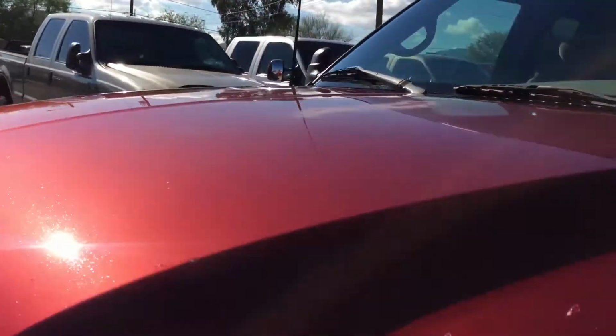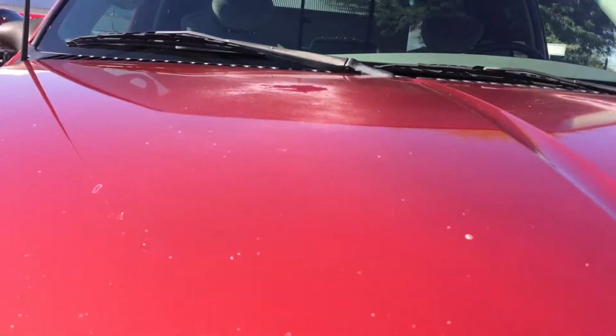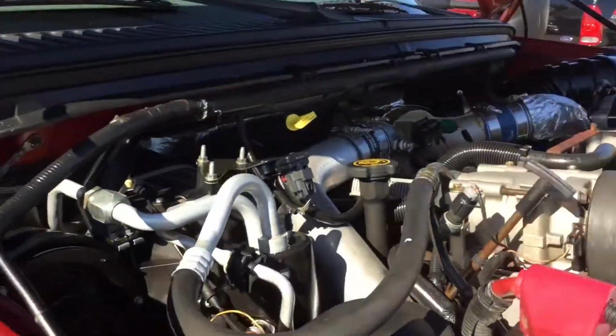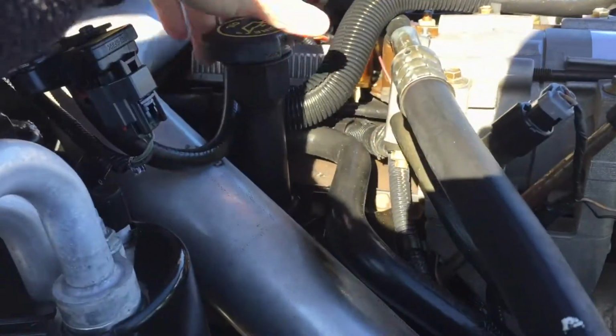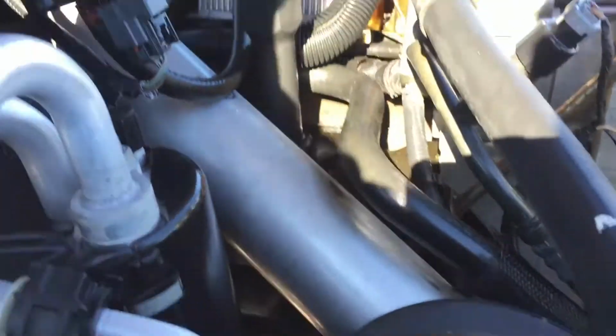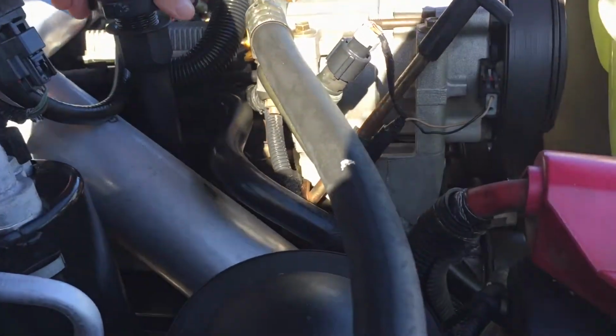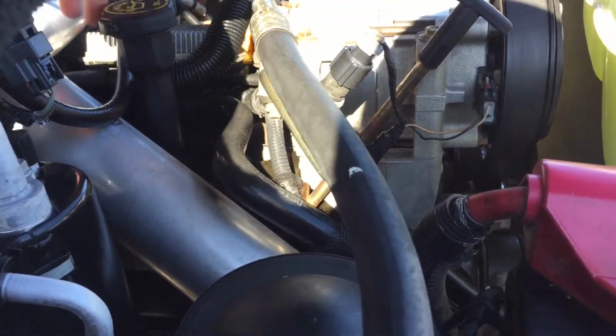All right, I'm gonna open up the hood. I'm gonna take the oil cap off. We'll see how much blow-by it has. I doubt it has much. We will find out. Oh, that's nothing. That's excellent. Which would figure based on the Carfax that it would be that good.